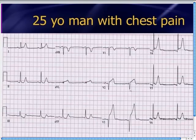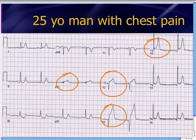He came in, he got a quick 12-lead EKG at arrival, and hopefully at this point what's already jumping out at you is the presence of ST segment elevation in a bunch of anterior leads. He's also got a bit of ST elevation in the lateral leads. So, gosh, is this a 25-year-old who's having an anterolateral Stemi? No way. Can't be possible.